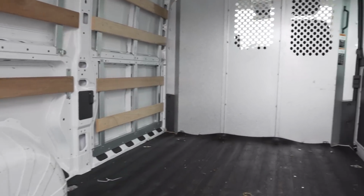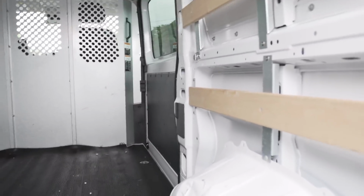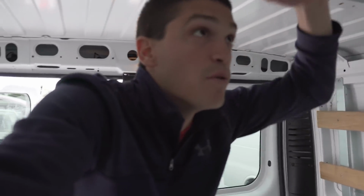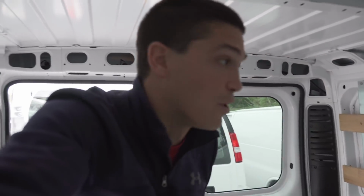There's no denying that the space inside the ProMaster is definitely the largest. I mean, this thing isn't even a high top one. And like, I can almost stand up in this thing. I'm very close. Obviously there would be padding on the roof and on the floor as well, you know, for insulation and whatnot, but this thing is huge.